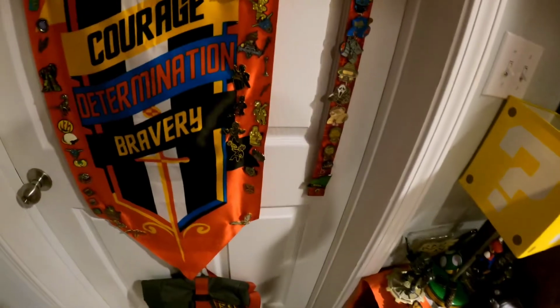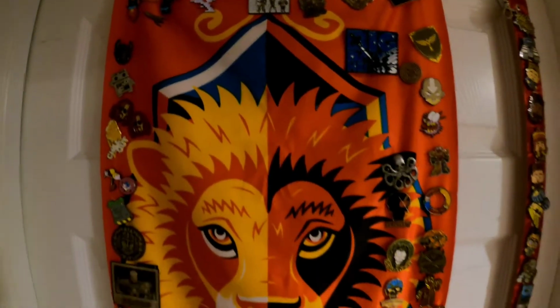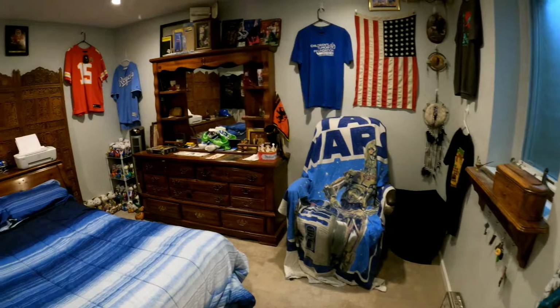Then at this door, I have all my pins. I like to collect pins. So like this one's for different type of boxes I got them in. Also different types of cool figures. So then if I open the door, we'll venture into my room. Yeah, this is my bedroom.